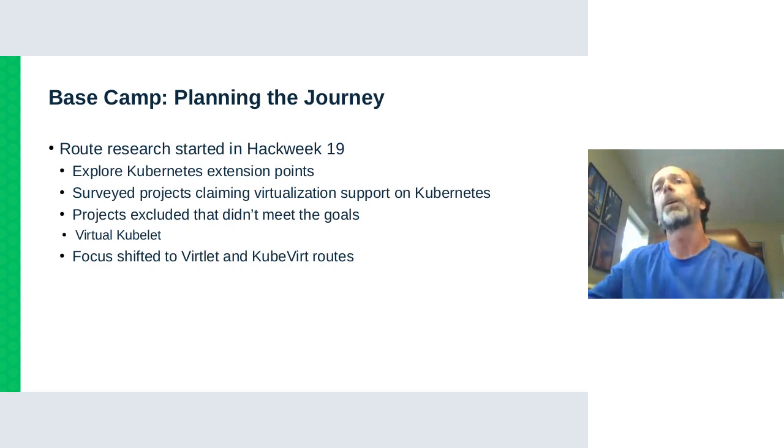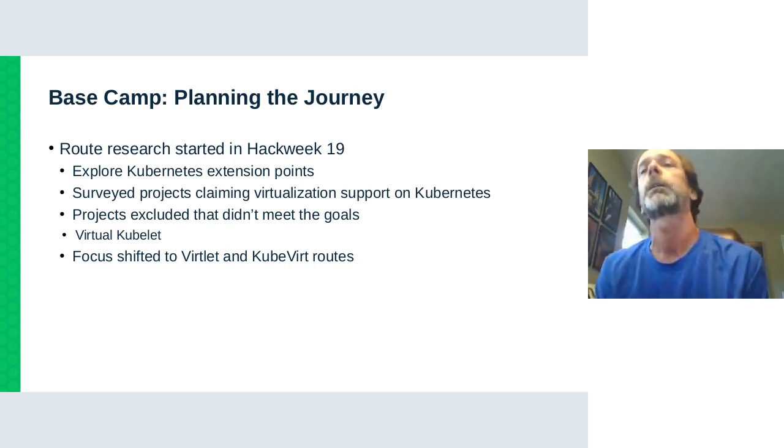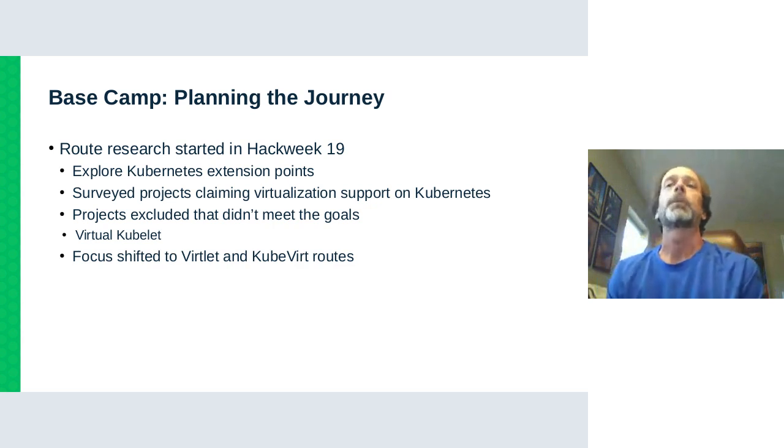And we'll start at base camp. We started looking at this problem during Hack Week 19, with the ultimate goal to run SLES virtual machines in a Kubernetes cluster based on SLES, and preferably a SUSE Kubernetes product like CaaS.